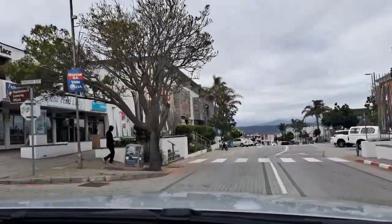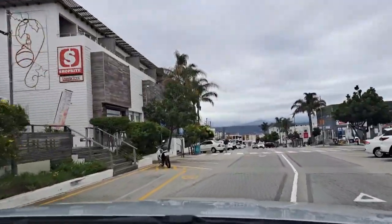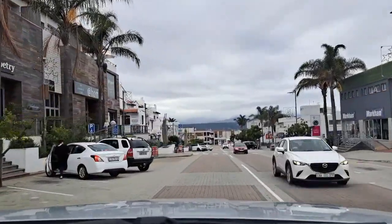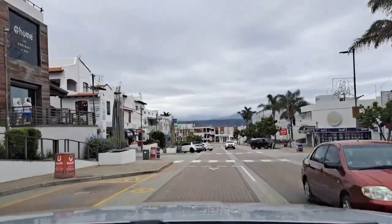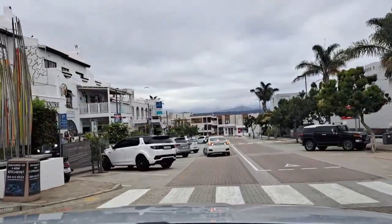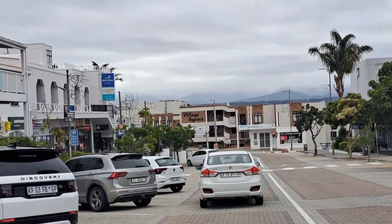There's a big range of mountains, you can see them there in the distance, that you can't just go through, so you've got to go around them one way, or around the other way, and it's actually really hard to get to. Can you see them in the distance?